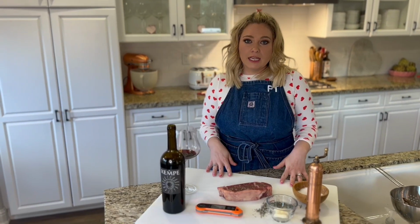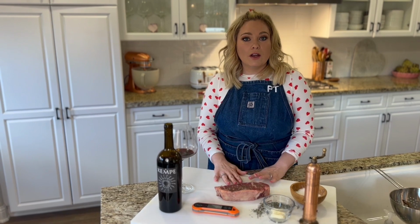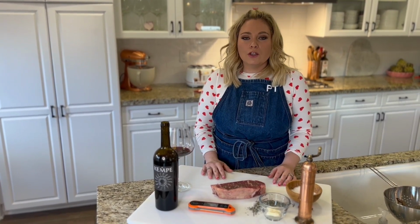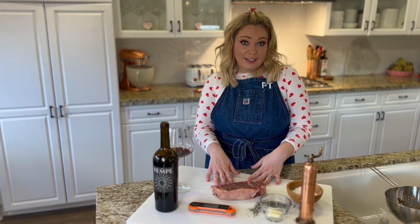So I'm gonna get my steak in the oven. So this is at room temperature, by the way. So take your steak out of the paper, put it on the counter for up to an hour, 30 minutes is fine. You don't want it to be ice cold out of the fridge. So this is a room temp prime New York. Like I said, got it at El Rancho.